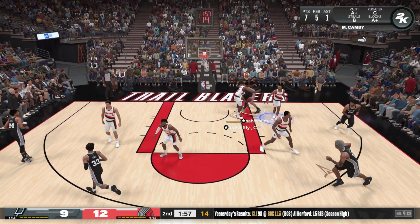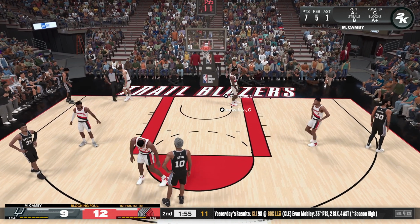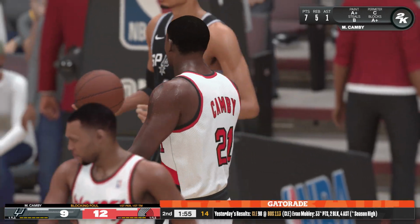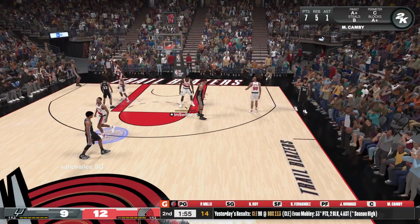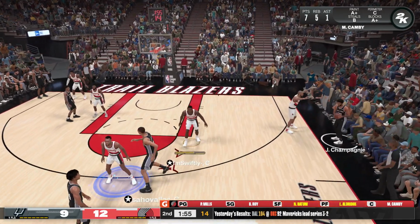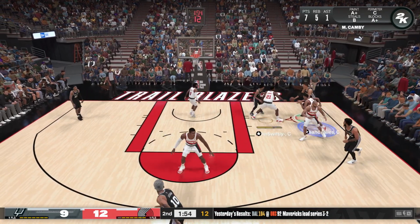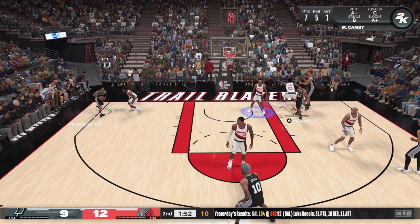Inside. Marcus Campbell. That's his first foul. It's close, but you know, he didn't get on balance quick enough. For your Trailblazers, LaMarcus Aldridge. There's 1:54 left in the first half of the game.